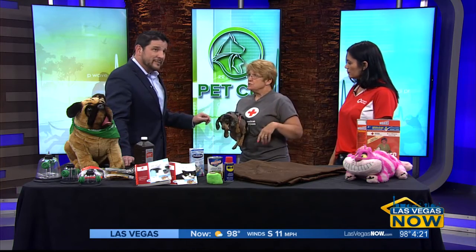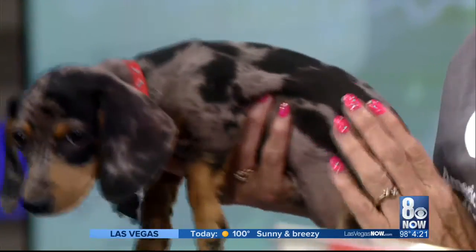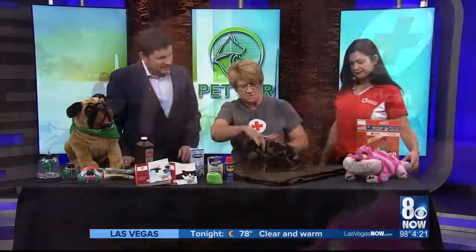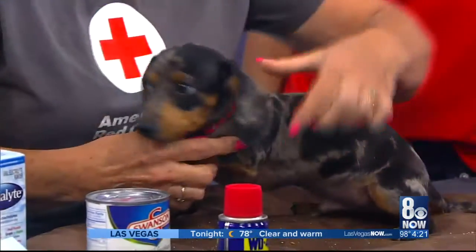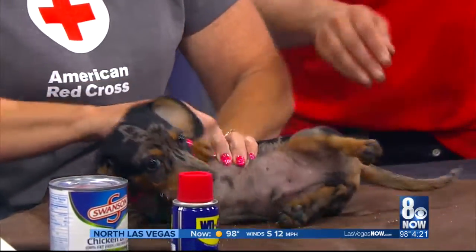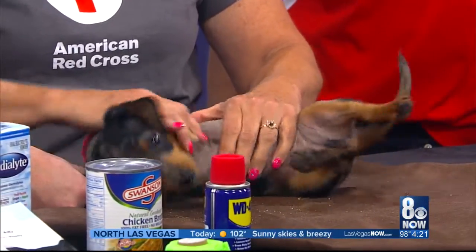So on Dexter, who was here earlier, his heart's going to be in a totally different place than Mowgli's. So let's find Mowgli's heart. With dachshunds, it's kind of funny because their leg barely bends. So yeah, it's right there. His little heart's going to be right where we probably expect it. And this is going to be a little tough with him. Mowgli's not happy about this right now. So this is where his heart is right here.